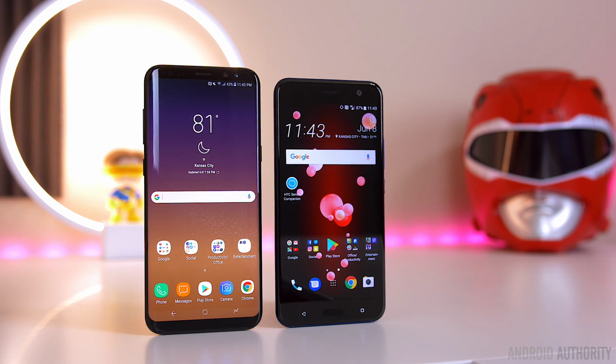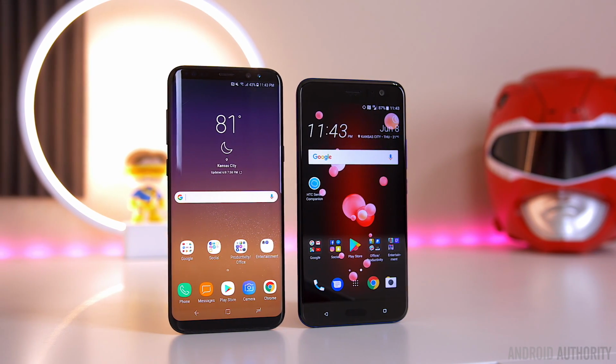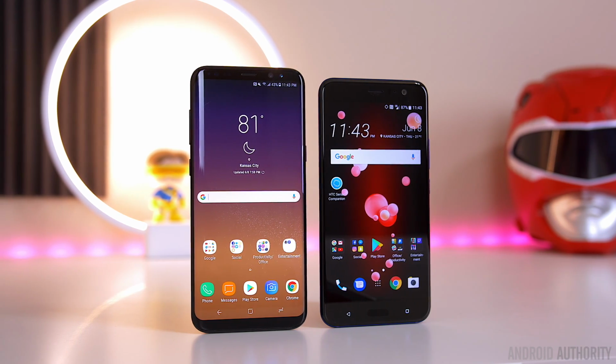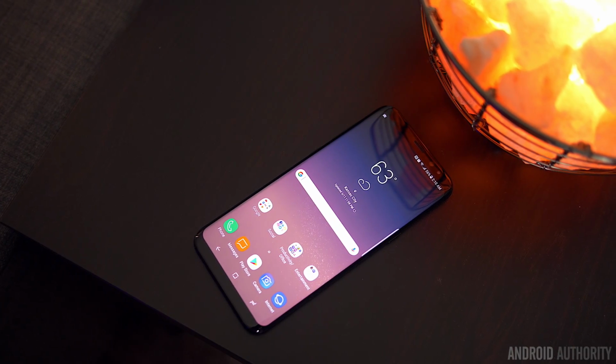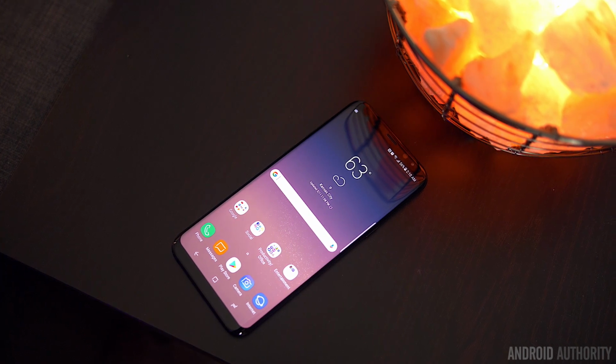If you're looking at the S8 and U11 from the front, the S8 will more than likely be the one that grabs your attention. The screen practically goes completely edge to edge, and the bezels are incredibly thin, allowing the screen to truly be the center of attention. The screen itself is also just gorgeous to look at, with fantastic colors, brightness, and vibrancy. It really is the best looking display on a smartphone right now.